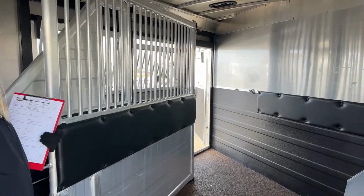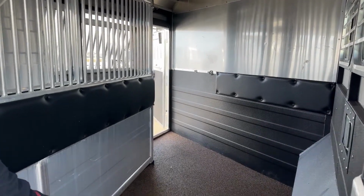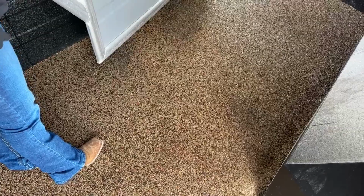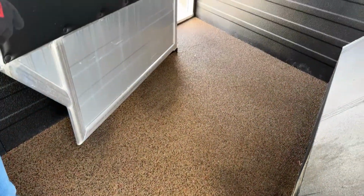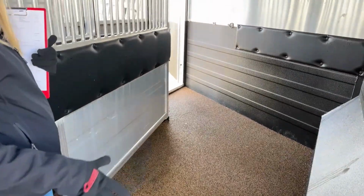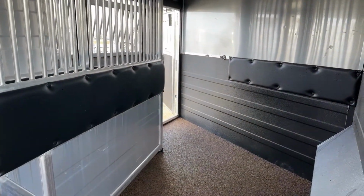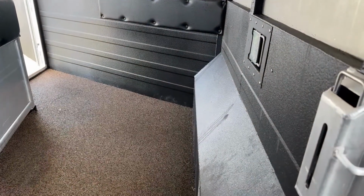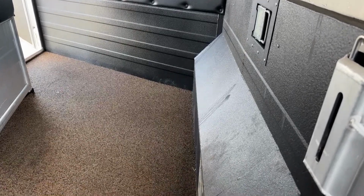Some of the other things you'll notice on this trailer is this floor system that Logan has. This is something that we do on all of our living quarters here. It's a whiz-proof floor with sure grip. So the whiz-proof floor is actually aluminum slats, and they are angled with a gap between them. What that allows you to do is have the urine just drain right out the floor of the trailer. They're coated in this vortex lining, which is very similar to a bed liner. So you're not going to have to worry about urine sitting on those aluminum slats and corroding and causing issues.